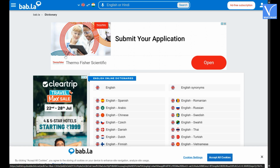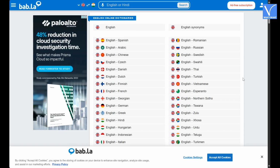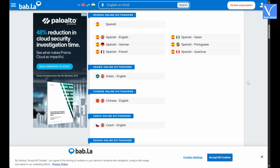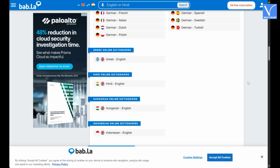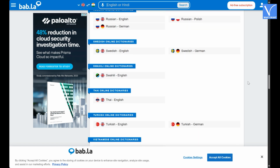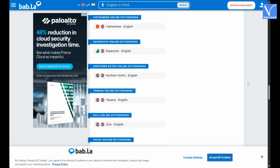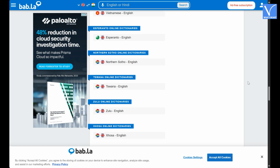Number 2. bab.la. Bab.la is an online bilingual dictionary for English, French, and more. In April 2015, it joined the Oxford Dictionaries family. The vision and mission of Oxford and bab.la are to deliver quality language-related content to the global community. In 2017, it launched an online magazine about life abroad. Just go through the fantastic features of it. This can surely aid you to learn French from your English.